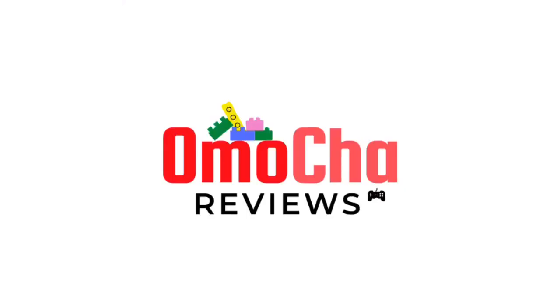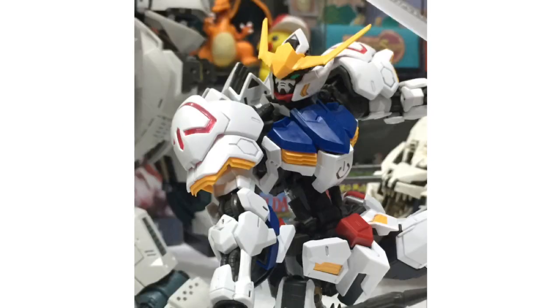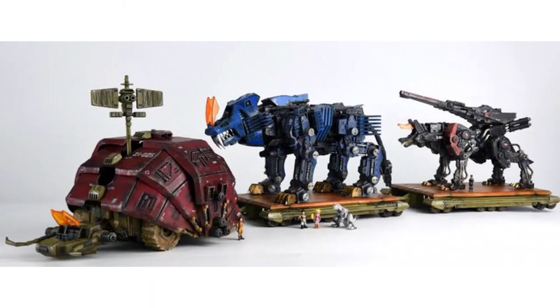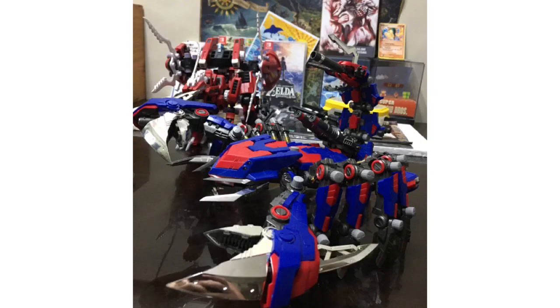Last but not the least, number 3. The reason why Zoids HMMs are expensive is because Zoids are complex engineering designs. Unlike Gunpla that are usually humanoids and share similar if not the exact same inner frame, Zoids vary wildly among each other. You've got a gorilla in one corner, and then you'll have a liger, and all of a sudden you'll have a pteranodon, then a T-Rex, and then boom! Suddenly there's a sea scorpion.